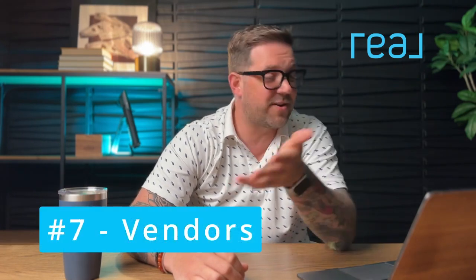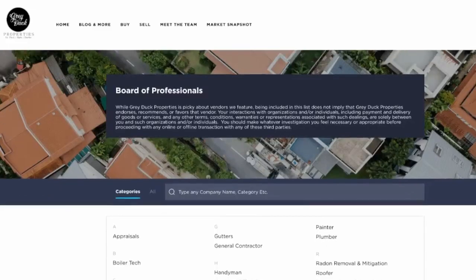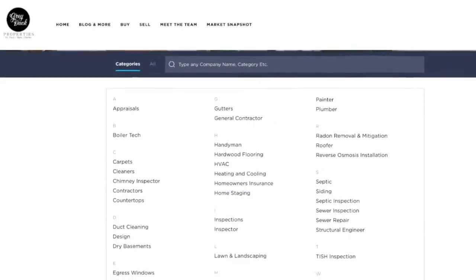All right, your vendors. Number 7, your vendors. Every agent should have a preferred vendor list. We call it our board of professionals. This is something that gets shared with all of our buyers, prior to closing, after closing, with all of our sellers. They're all people that we have vetted along the way, that we have used in services at some point or another that we recommend.